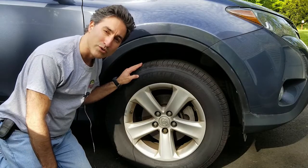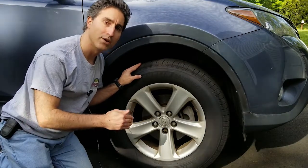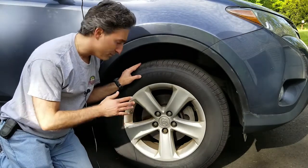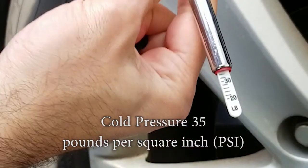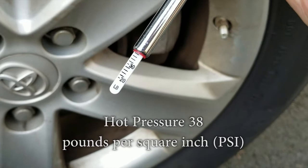Keep in mind that these are also cold tire pressure readings. There's a proportional relationship between the pressure of the tire and the temperature. And so as the temperature goes up, the pressure will increase. So these measurements and these labels are all implying cold tire pressure. If you've gotten in the car and you've driven for a little while and the tires had a chance to warm up, keep in mind if you do measure it, that value is going to be higher than the cold tire pressure reading.